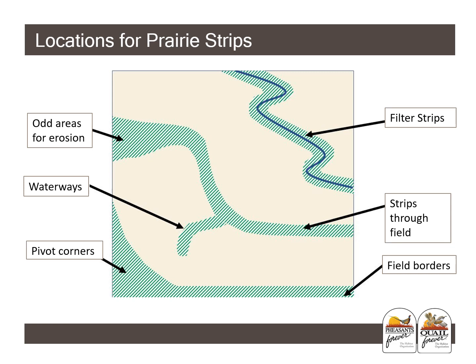Grass waterways and any of those low-lying areas, these prairie strips can be put in. Pivot corners, you can put prairie strips in. Field borders, and strips through the field that would act basically the same way as terraces. And even filter strips, you can put these strips right along perennial streams or any kind of waterways like that. So again, I can't stress enough how flexible this new program is and how good of a tool it could be on certain areas to help soil, water, and wildlife.